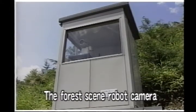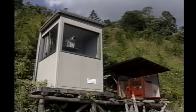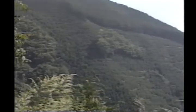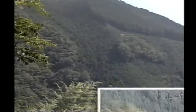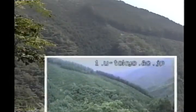Next, let's take a look at a Forest Scene robot camera. Basically, this camera is the same as the Forest Crown robot camera. The only difference is the camera section itself, which is designed for indoors. Filming from a distance of 600 to 1,000 meters, the camera records the seasonal and yearly changes of natural forests of Japanese beech and hemlock spruce and various others, or artificial forests of Japanese cedar, cypress, larch, and other species.